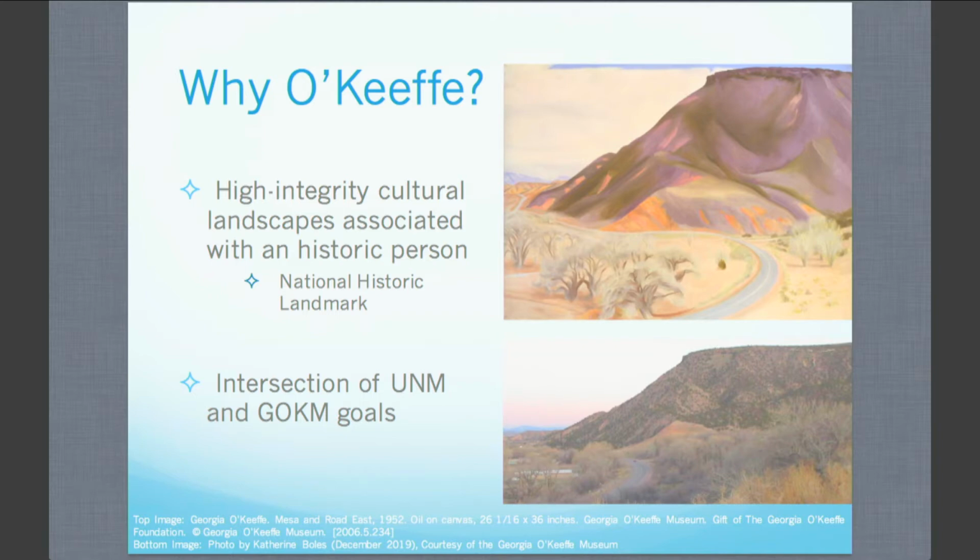As you can see, the top image is one of O'Keeffe's paintings, and the bottom image is a photo that I took on the site. This is a very similar view, standing in a similar location to where the first initial slide was taken, but looking a little bit to the east. Even though the painting is considered abstract, there are definitely elements of realism, like the profile of the mountains. This is a view similar to what she could have seen out of her bedroom window.